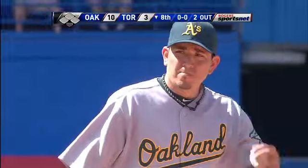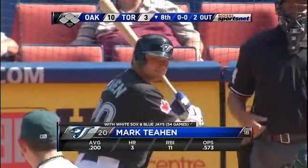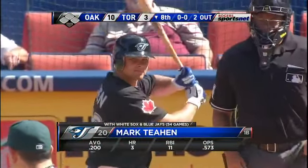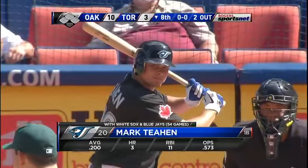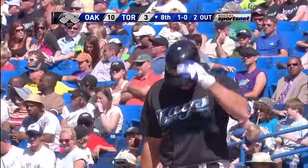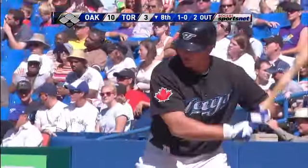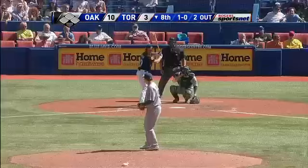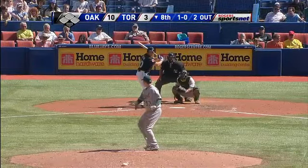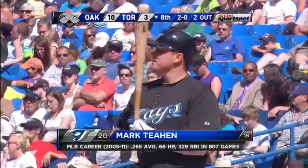Mark Teahen will bat. He came on defensively, took over at first base for Edwin Encarnacion. For Teahen, this is only his 4th game since joining the Blue Jays. Getting his 3rd at bat. It's tough to come to a new team and then not get many opportunities to help. Certainly is. And when you get that one at bat here, one at bat there, it's tough to keep your timing and keep the game speed.